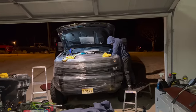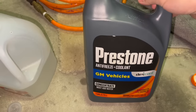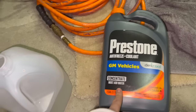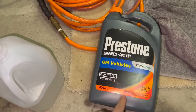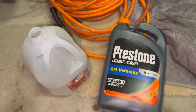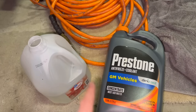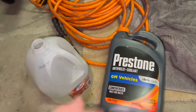All right, finishing up, almost done. Last thing we gotta do is add coolant back. The way I do it is I get the concentrate, which you have to add water to. This is about $16 at Walmart. You can buy one that's pre-mixed already, and that's about $12. But if you buy this and a gallon of distilled water, you get 2 gallons of coolant for about $16, whereas the 50-50 pre-mixed one will be about $22 or $24 to get 2 gallons. So this is a cheaper way to do it, in my opinion. You get more coolant out of your money.